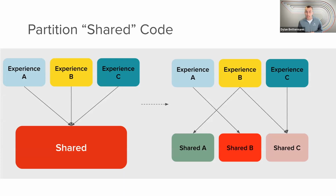So the next step in this process, the current phase we're in. This is where we're starting now, assuming that this first pass is done, where all the experiences have been extracted. Now we want to get to the next logical step, which is partitioning the code remaining in the shared space. So this is what you'd maybe expect, just looking at it quickly, but that wasn't quite the case. Next slide.